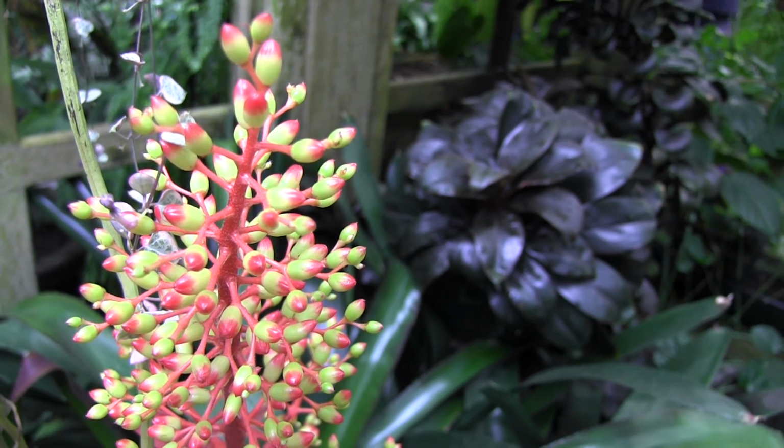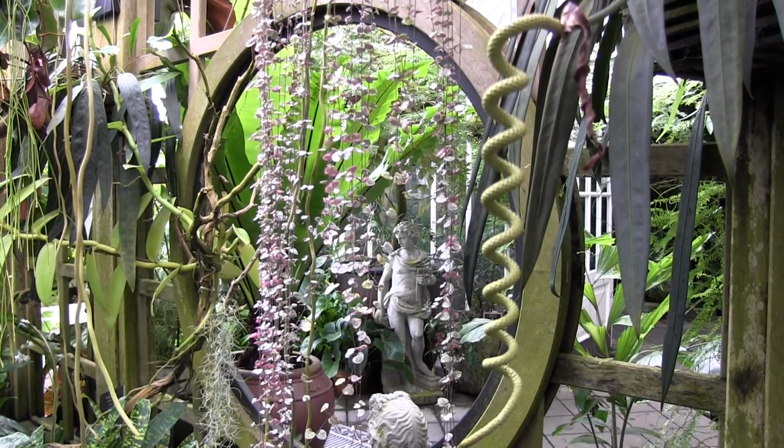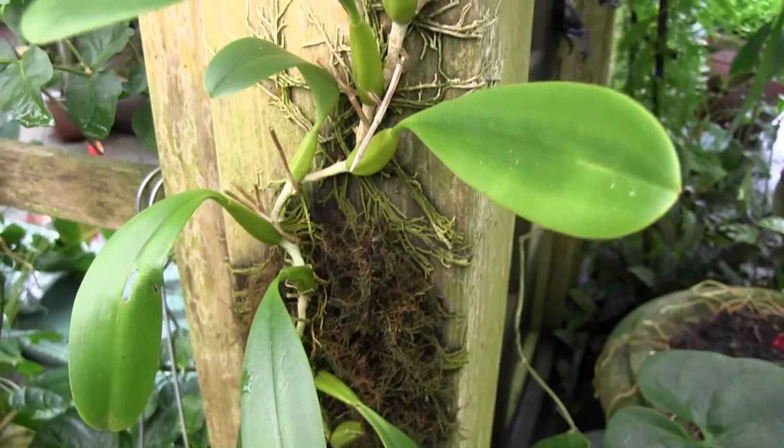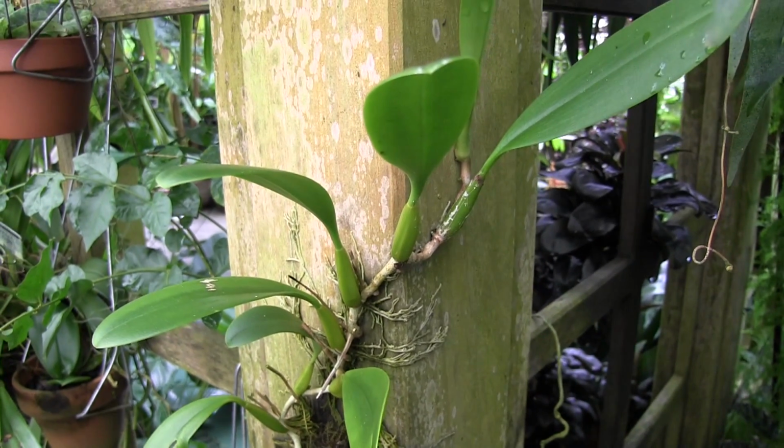In addition to the beautiful flowers, there were so many interesting shapes, such as the spirally tendril of this vine. I was also pleased to see this bulbophyllum allowed to climb up this post as it would in nature, illustrating how many orchids are in fact climbing plants.